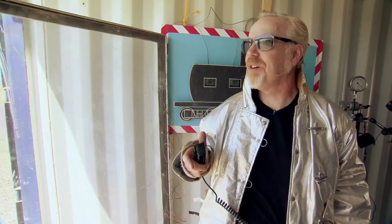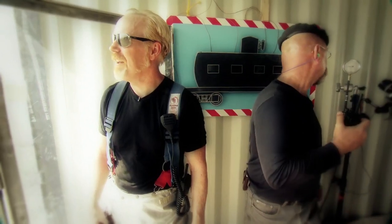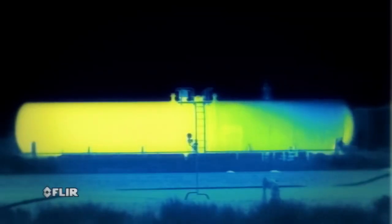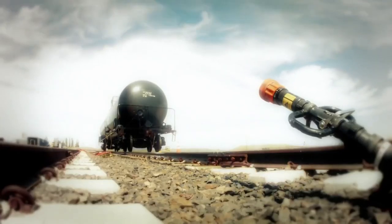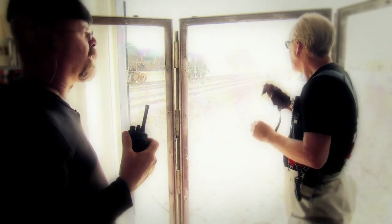Oh, perfect. Coming up. Oh, did you hear that? This tank car tall tale terminates with a titanic test of the team's ingenuity and nerves. Man, that thing's so friggin' big.